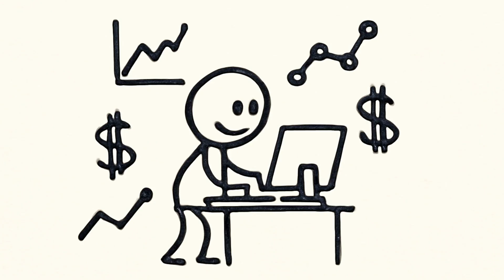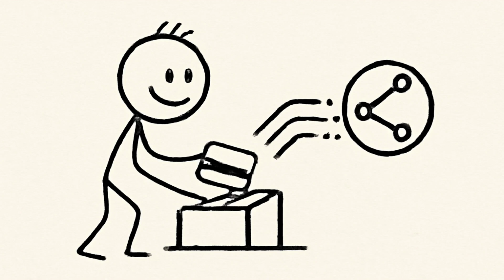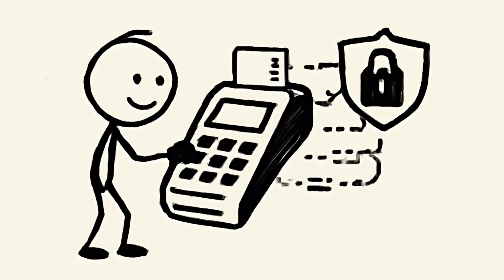Communication with financial networks. Once a card is swiped or inserted, the reader collects encoded data. This data includes the cardholder's account number and other necessary information, which is then prepared for transmission to the financial network for authorization. To ensure security, the card reader encrypts the data using advanced encryption standards. This encryption prevents unauthorized access and ensures that the transmitted data remains confidential during its journey to the financial network.